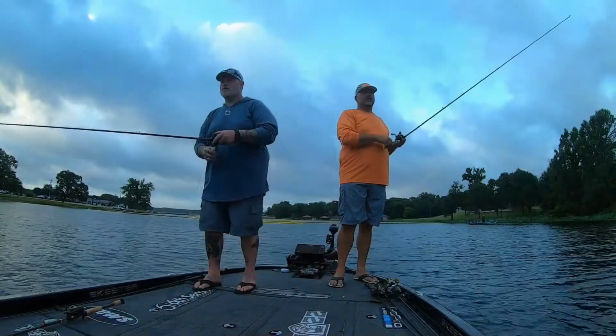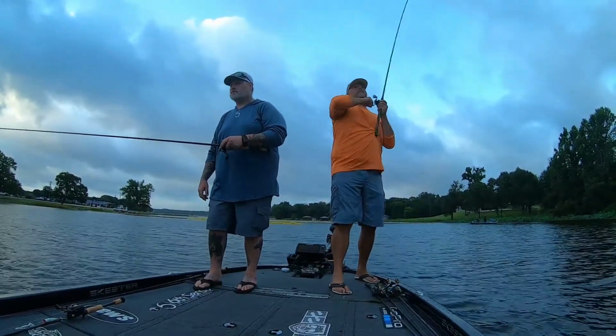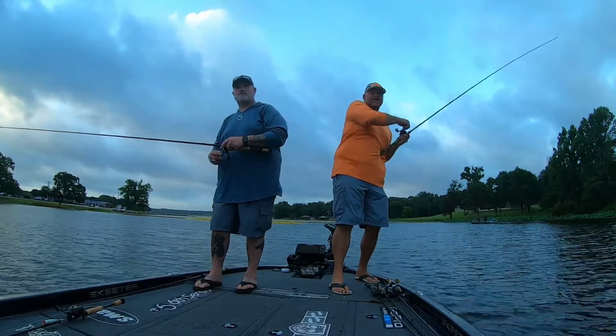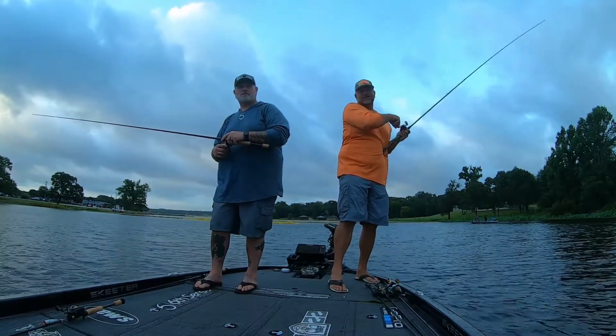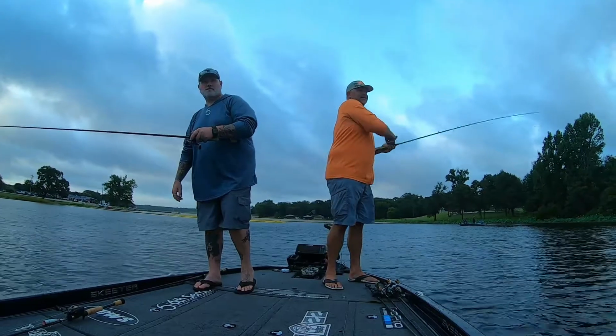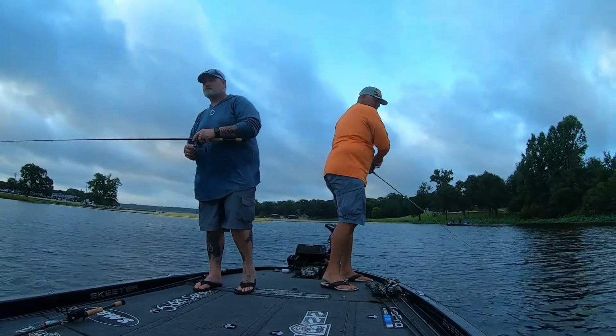More towards the main part. There's another area again. Not too bad. That was a good jump, wasn't it? That was a nice jump. I wish we'd had that jump on camera. Y'all, that fish just came out the water 4 feet. Old jumper Magoo here.